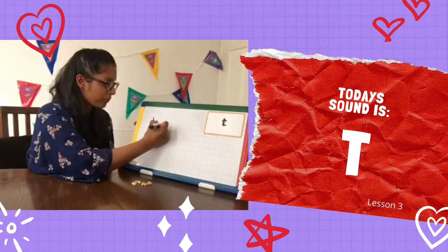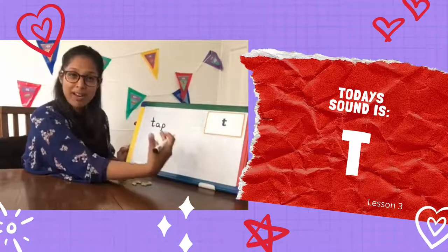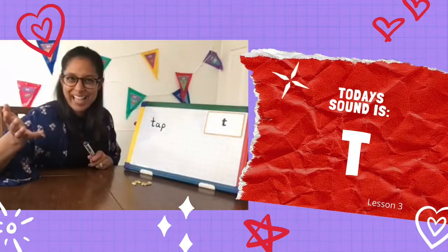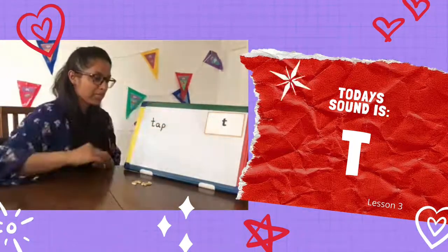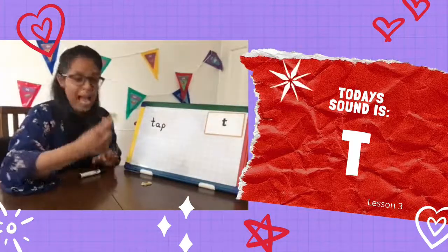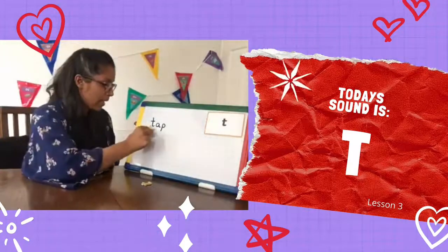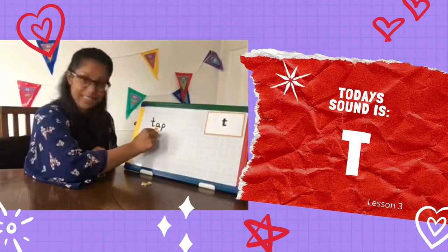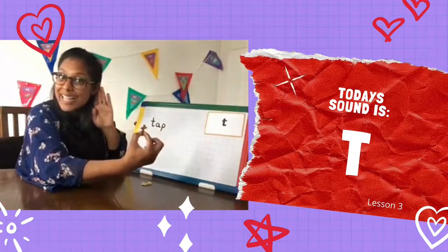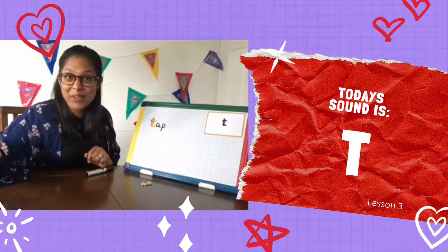T, a, p. Do you think you know what I'm trying to say? It is tap. Tap. Were you thinking that? It does begin with our phoneme today. Now, children, what you need to do now is to get your T and look at the letters and put where you think the T is today. Is it this one? Is it this one? Or is it this one? Tell me what you think. Let me hear. Yes, the first letter is the T that we were thinking of.